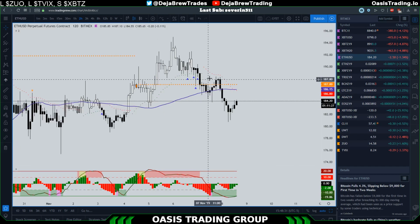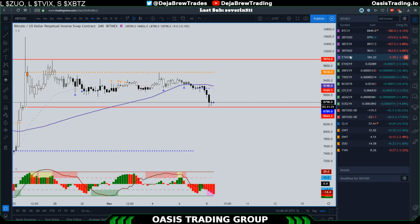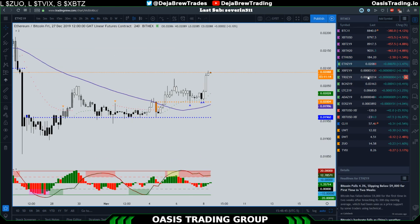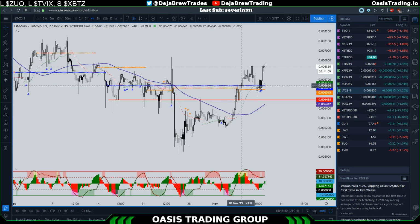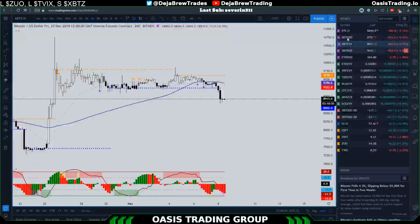I actually have not taken a look at Ethereum at all today. Let's take a look. Wow, Ethereum didn't really dump at all. That's crazy. Look at that. Ethereum just backed down to the bottom of the range. ETH BTC doing really good. Litecoin's also doing good. Yeah, it looks like Bitcoin's not really affecting the other altcoins here.